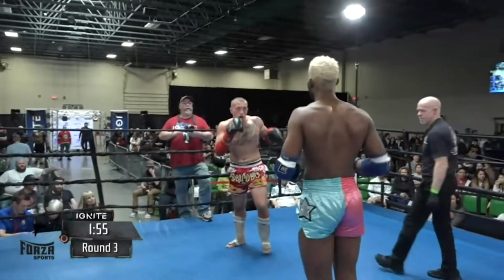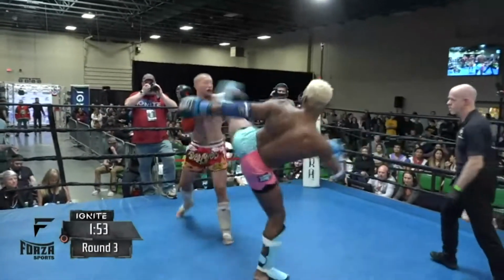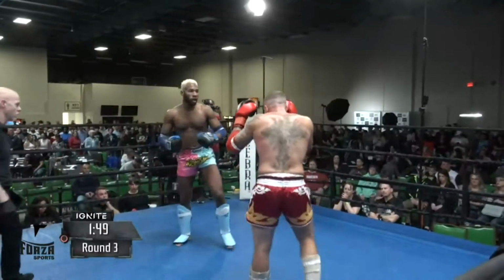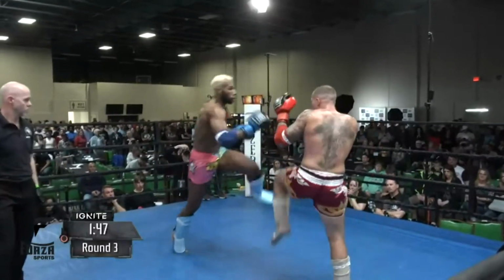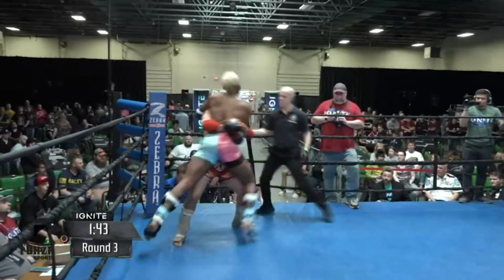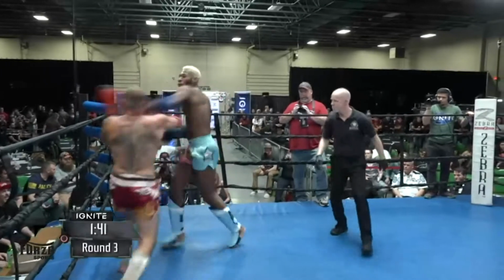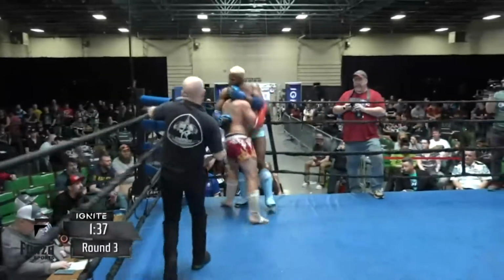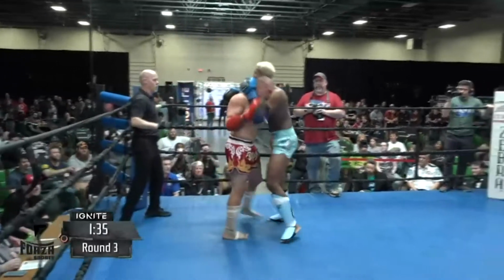Let's see this right hand. I want to see this opening right hand by Manny Hill. He's got pure power, Manny Hill. He's just got to pick and choose when he throws it in order to be effective. Almost Superman. Left hand punch by Manny Hill connects. Knee to the body. Manny Hill, couple more knees to the body by Hill.